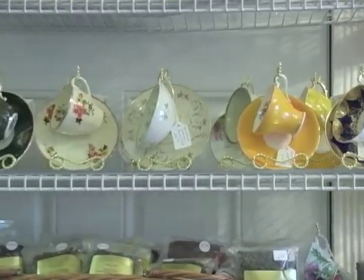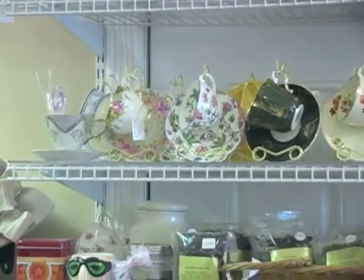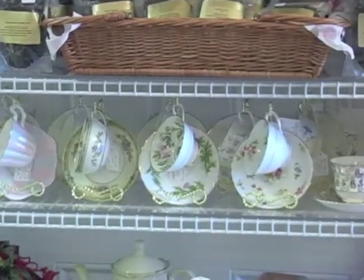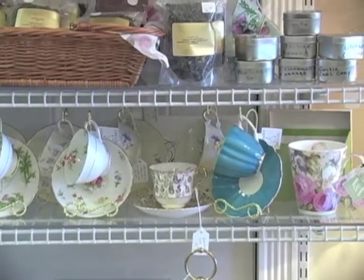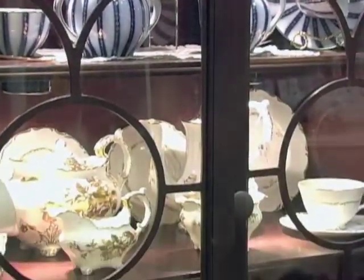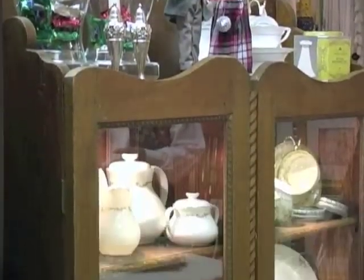And how long have you been located here in Berkeley? 13 months now. And how is it going? Great. What was it about Berkeley that made you say this is the spot that you wanted to open your store? Well, I've been shopping in Berkeley, and I like the small shops. And I liked this one because it just had character. And Berkeley has character. And the people in Berkeley are great. They love to shop their own town.